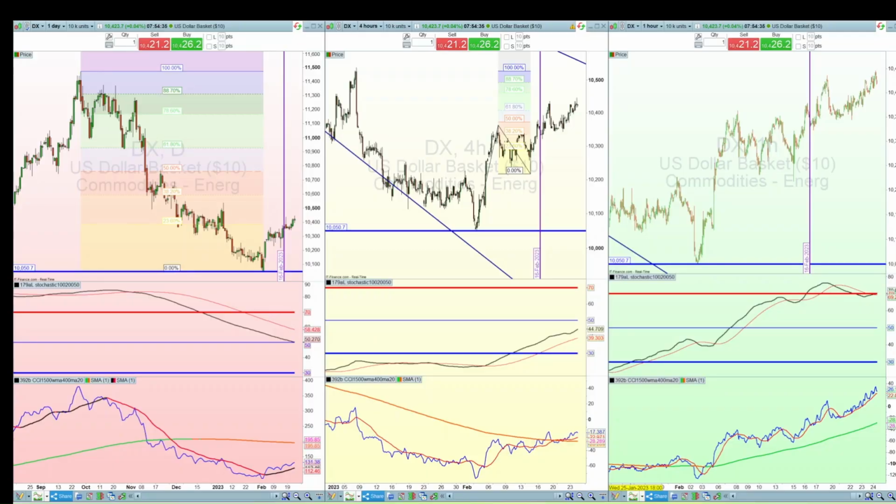Today's February 24, 2023. This is the US dollar basket update. From our last update, the CCI has broken up through its moving average, in continuation of the day on the hourly chart, with the moving average on the CCI as well going into a bullish momentum along with the price, which is a nice sign.